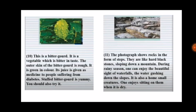Then the next photograph is a photograph of rocks in the form of steps. They are like hard black stones sloping down a mountain. You would love to see that when water falls over it.